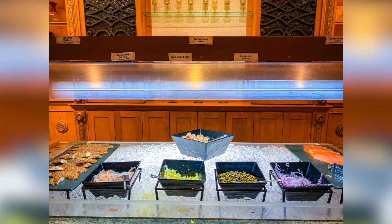We were very excited to try dinner for free because we enjoyed breakfast more than we thought we were going to, but dinner is the thing that we had several years ago that we weren't big fans of, so we're excited to try it all again and see if we like it more this time than last time.